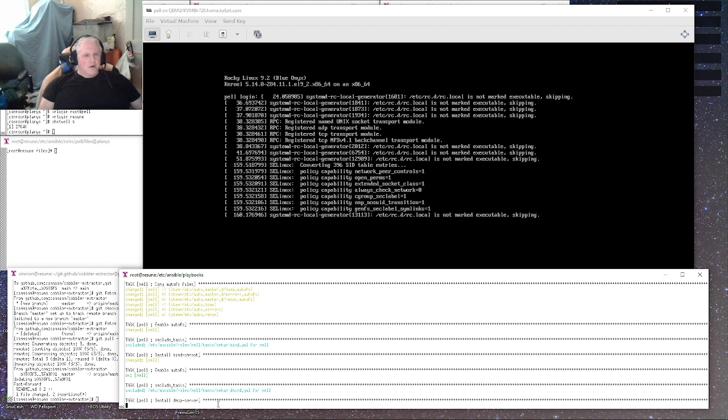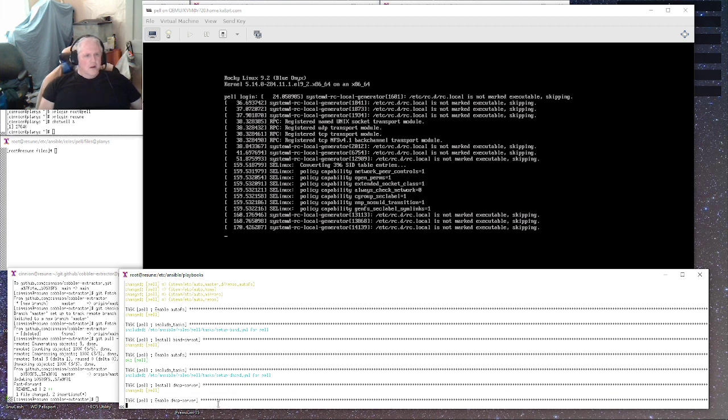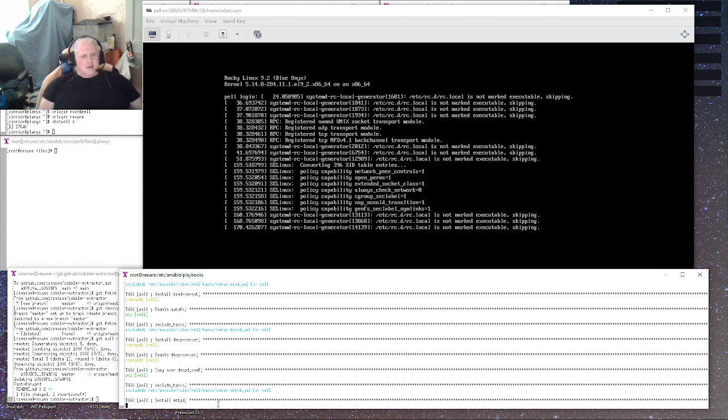There we go. AutoFS is enabled. Here we go with DHCP server. That's enabled. Copy things over. HTTPD's being installed. And as soon as that gets installed, we'll be installing Cobbler. And here you can see the messages coming up from the items being enabled.